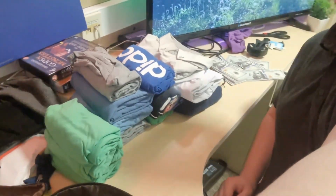Okay, so this is all the stuff out, right there, and it is a sizable amount of stuff. So what I'm going to do is pack this whilst talking to you.